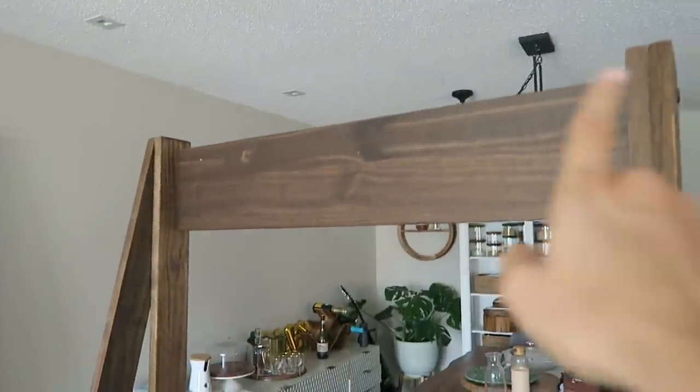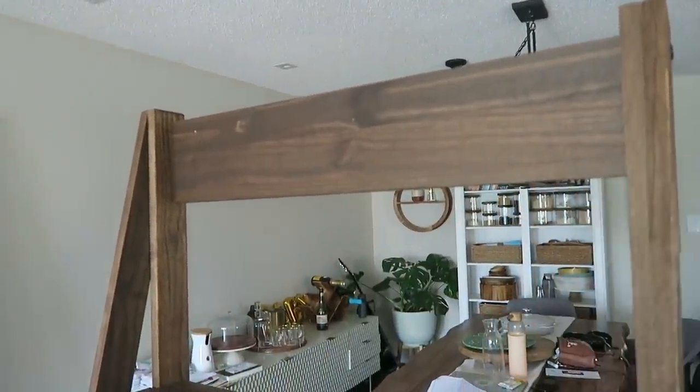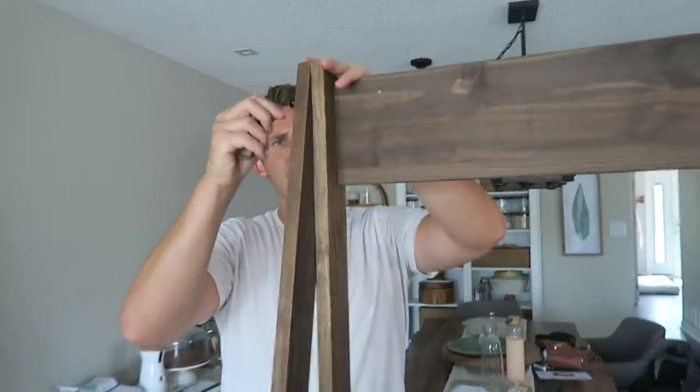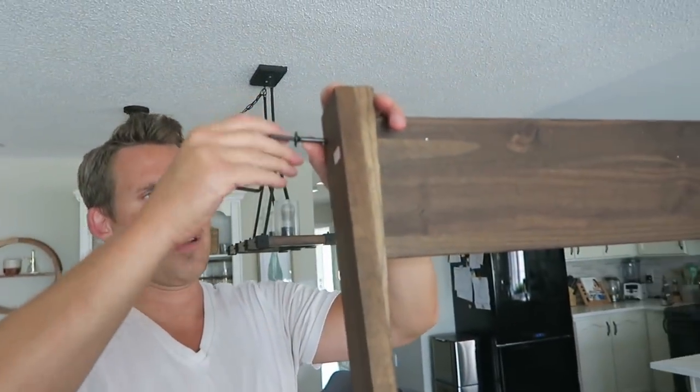So apparently we messed up. What is it? This one is the wrong board. The longer screw on the top one. Oh, it's just the wrong screw. Just a longer one. Oh, okay. That's all.